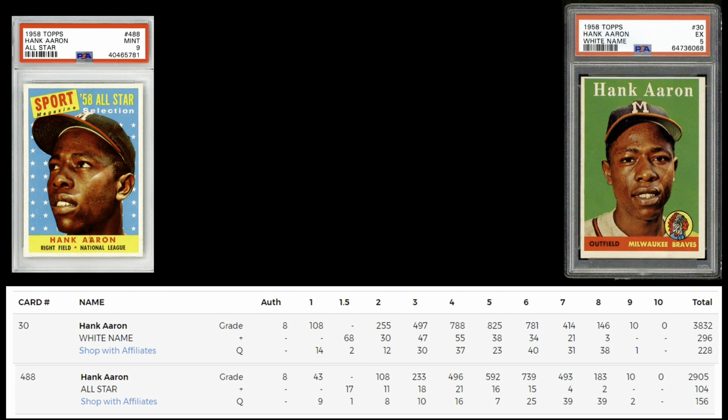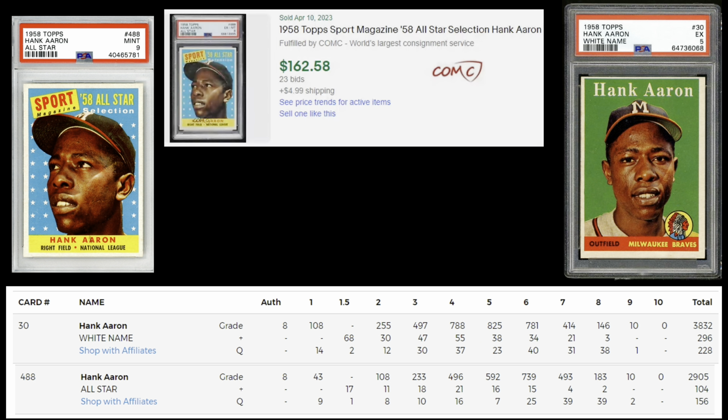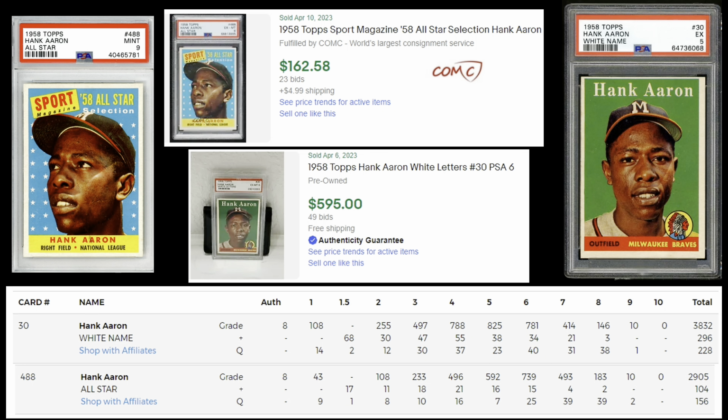Now, when we look at Hank Aaron's, the All-Star population is about 3,000, and the base card is looking at about 3,800. So again, significantly more of the regular Hank Aaron card. Now, when we compare the prices, the All-Star card is at $162 for the most recent sale versus the base card, which is almost $600. So over 3 times as much for the base card than the All-Star card, even though the All-Star card is significantly rarer, which I really find that interesting.